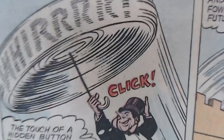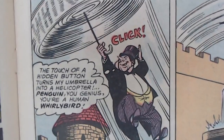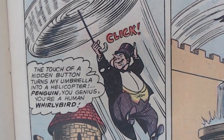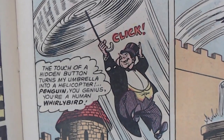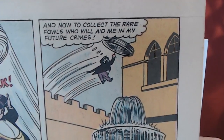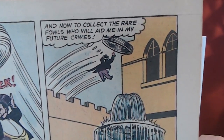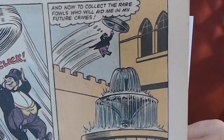There's this flying umbrella thing. Whirl, click. The touch of a hidden button turns my umbrella into a helicopter. Penguin, you genius. You're a human whirly bird. And now to collect the rare fowls who will aid me in my future crimes.